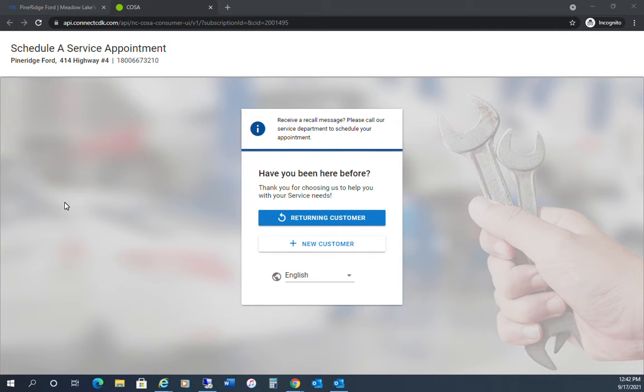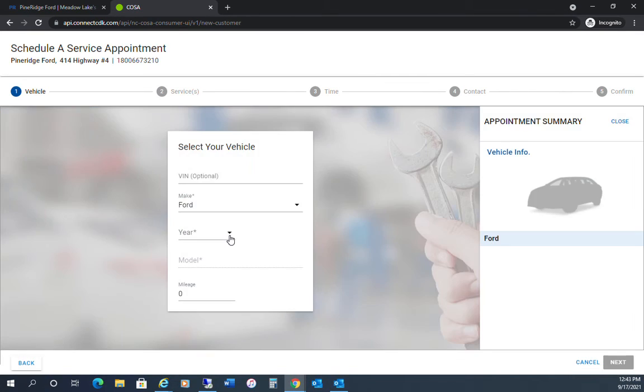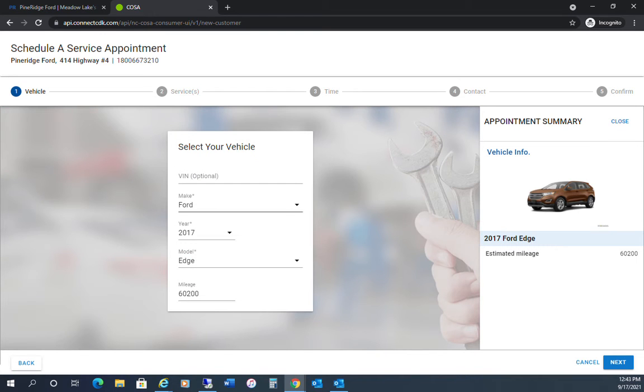Alright, now we're going to start from if you are a new customer. So this is where you pick your vehicle. We're going to pick it, it's a Ford. We're going to pick it, it is a 2017. And it gives you a list of options for vehicles. You're going to choose an Edge. It gives you approximate mileage based on normal driving conditions.